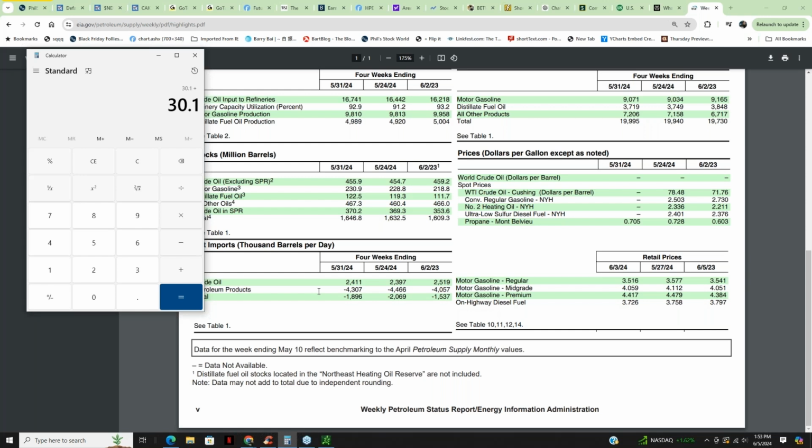But that's 30 million barrels. So when you think about it, we're sending 30 million barrels out of the country, and we're building up 16 million more barrels. That's 46 million barrels. That is 2.5 days worth of production. So what's 2.5 divided by 7? Let's see. 2.5 divided by 7, 35%. One third of the U.S. production is not necessary for the U.S.